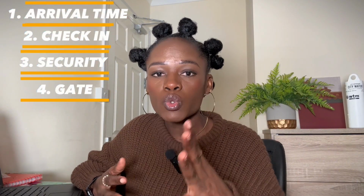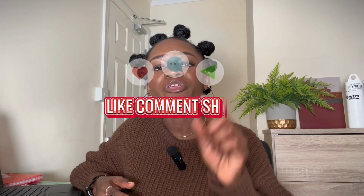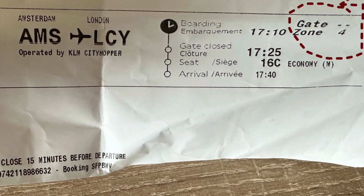When you finish going through the scanning process at security, you need to pack your stuff again, because you might have scattered your stuff, so you need to put everything together again. And at this point, we move to stage number 4, and step 4 is you locating your gate. Yes, on your boarding pass, you will have your gate written on it. So you need to locate where your gate is.